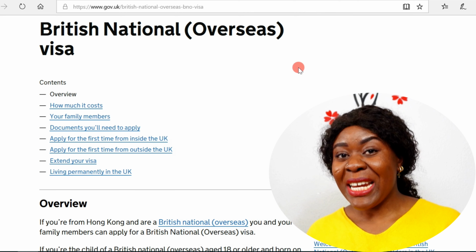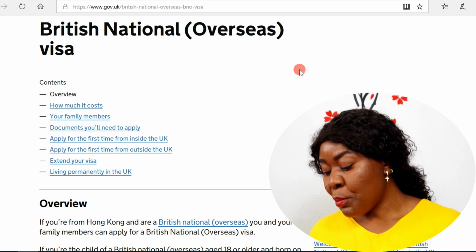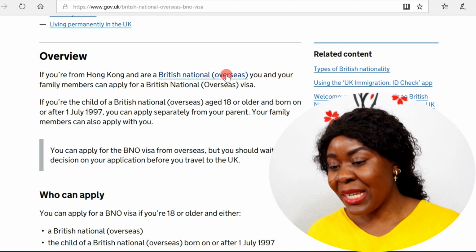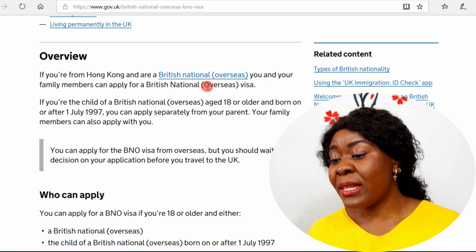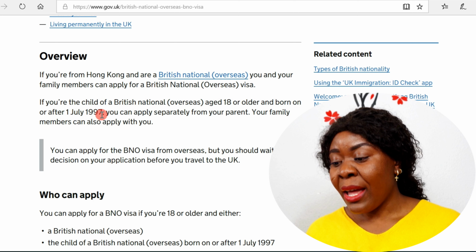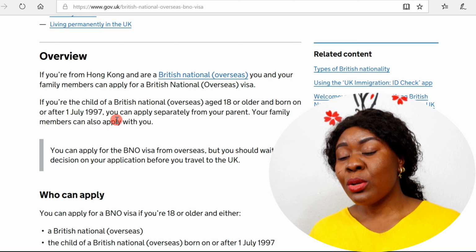The first one on my list is the British National Visa. This particular visa is more like a family reunification visa. Let's read through what they are saying here. If you are from Hong Kong and are a British national (Overseas), you and your family members can apply for a British National (Overseas) visa. If you are a child of a British national (Overseas), aged 18 or older and born on or after 1st of July 1997, you can apply separately from your parents. Your family members can also apply with you.